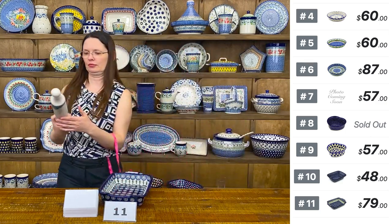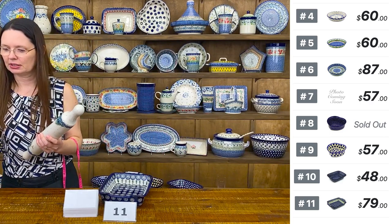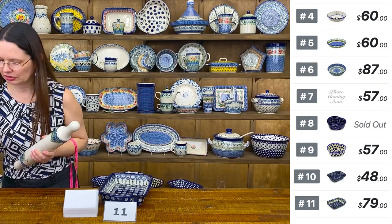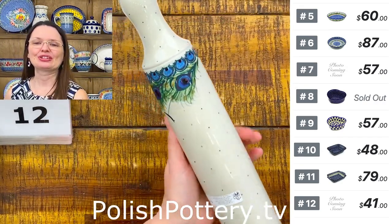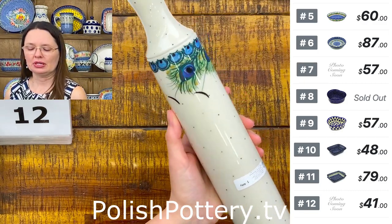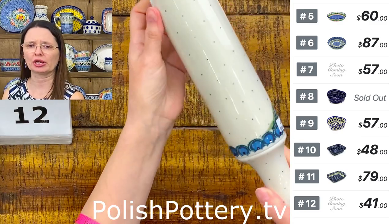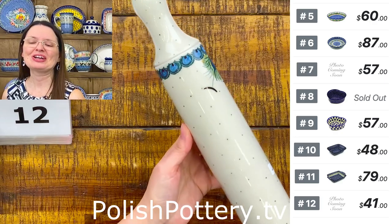Then this gorgeousness is from Ceramika Artystyczna. And I believe, yeah, I don't have picture yet for this rolling pin. So it's new to us, new to Pol Media. This beautiful, majestic peacock pattern is looking gorgeous on almost any shape. So the rolling pin looks fantastic as well.